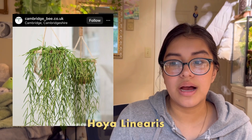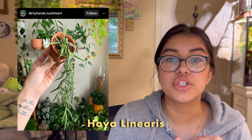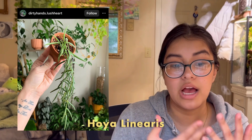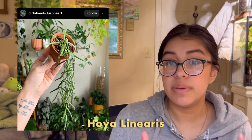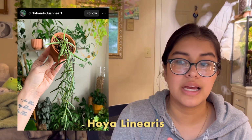Most of these, I am gonna say right now, I am not looking for intentionally. If they fall into my lap, if I see them at a store, maybe I'll purchase them, maybe I won't. It really just depends on the price point and the timing and all of that. But these are plants that I'm definitely appreciating a lot and really want in my collection.